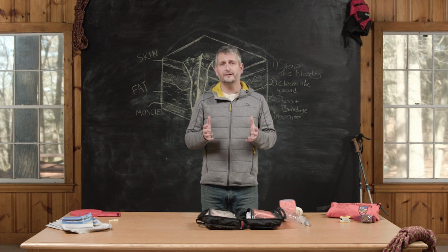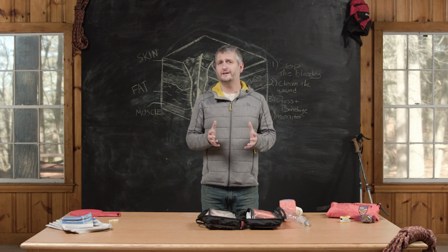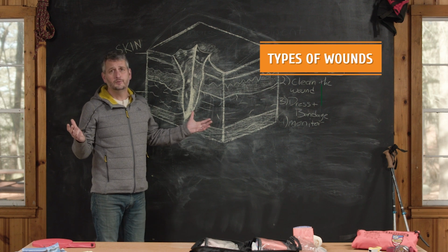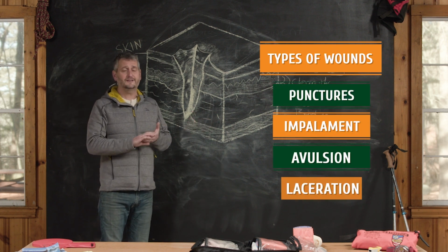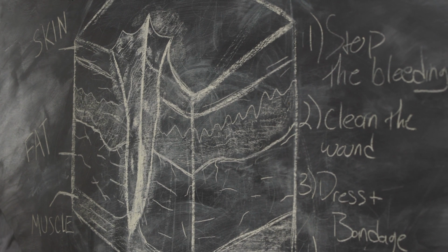Wound care is fairly straightforward and fairly simple, but you need to clean these wounds and you need to stay on top of them. Now, there are some instances where even if the wound is not infected, you really want to think about getting them out. One of the things you need to do is evaluate these wounds. This is a wound. There are lots of different types of wounds: punctures, impalements, avulsions, lacerations. It doesn't really matter what they are. What matters is how you evaluate them. I have a wound here.